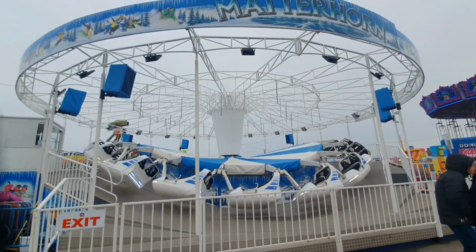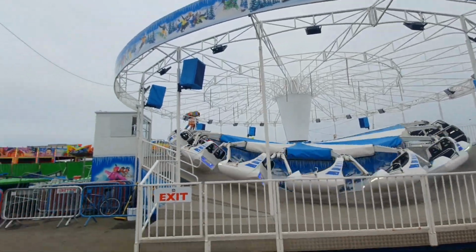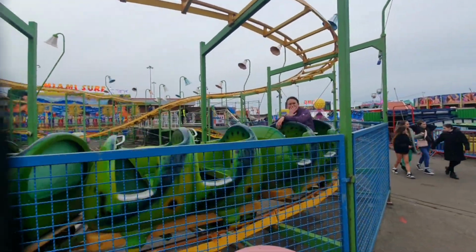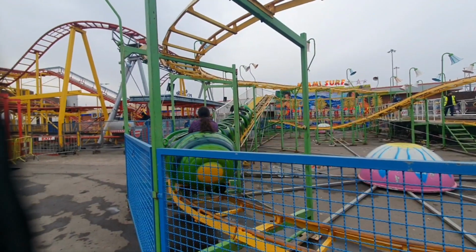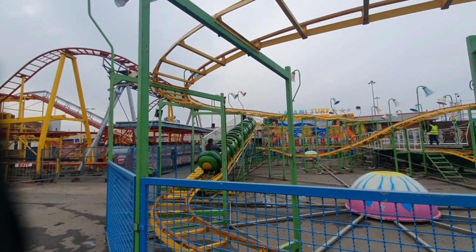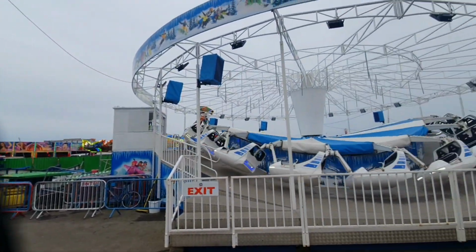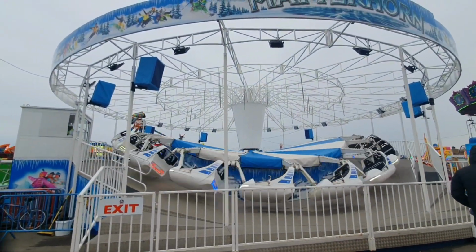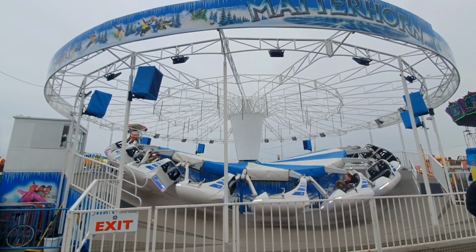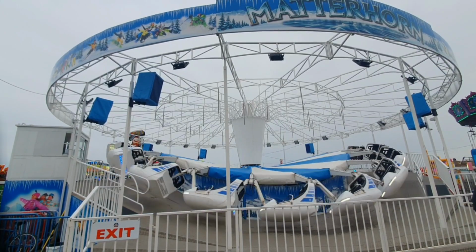Got a new Matterhorn here since our last visit. This one SPF Visa Group, opened last year, and she's got the back row. Get that Caterpillar credit. Yeah, before Caterpillar, Sarah's second coaster credit here. But yeah, this Matterhorn, opened last year. Looks quite nice, quite modern, quite new.